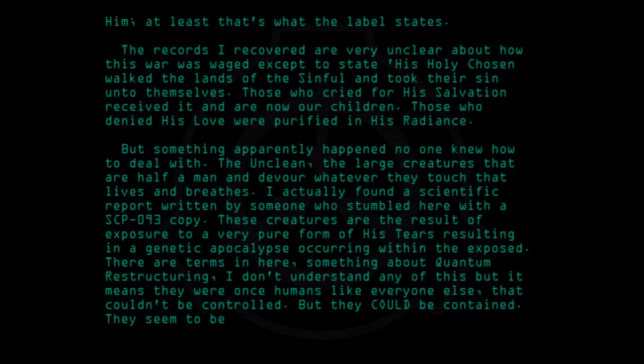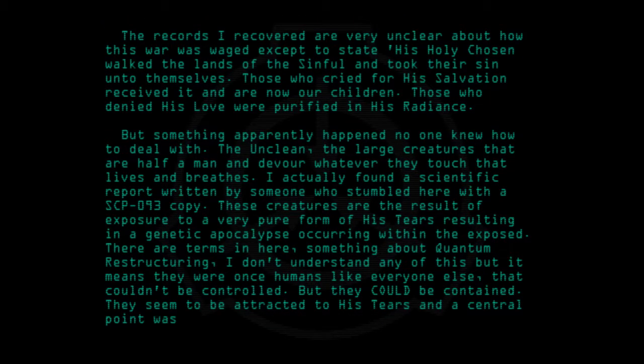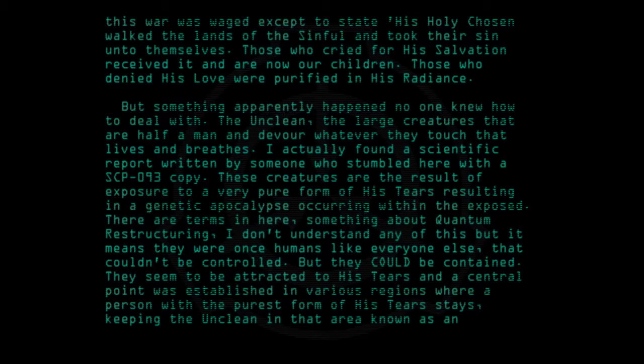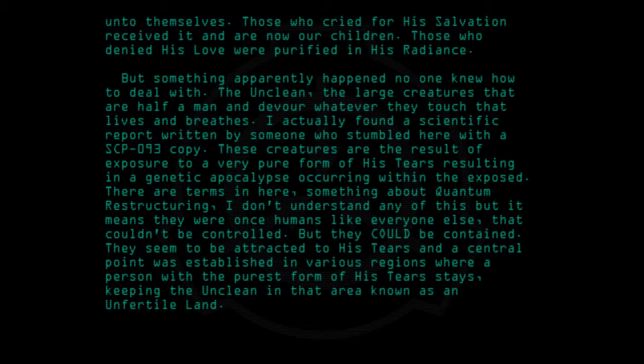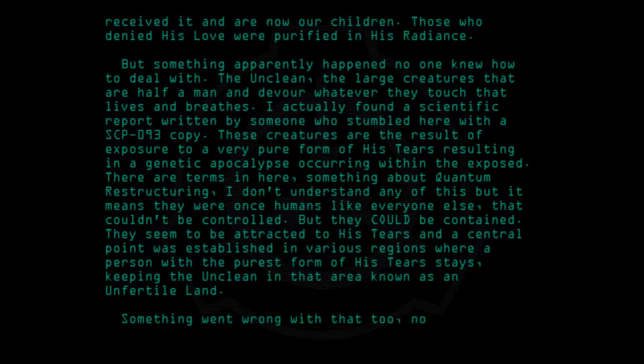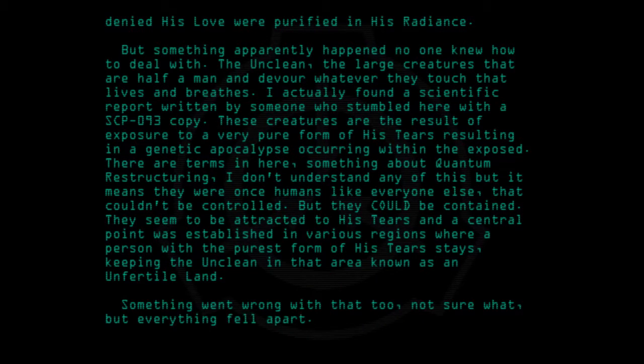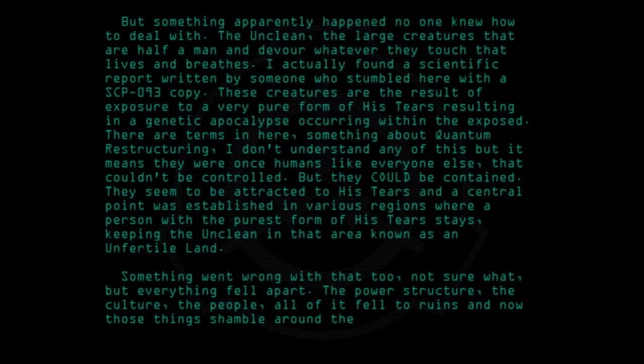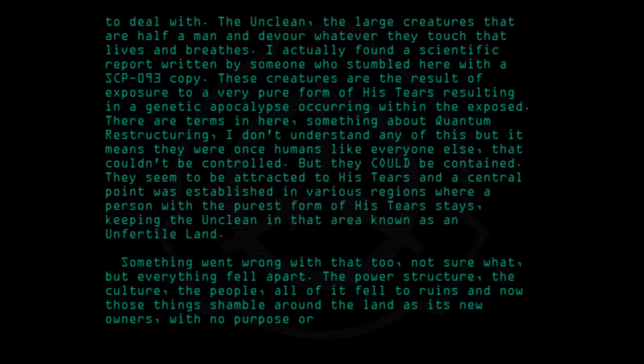They seem to be attracted to His tears, and a central point was established in various regions where a person with the purest form of His tears stays, keeping the unclean in that area known as an unfertile land. Something went wrong with that, too. Not sure what, but everything fell apart. The power structure, the culture, the people, all of it fell to ruins, and now those things shamble around the land as its new owners, with no purpose or direction.